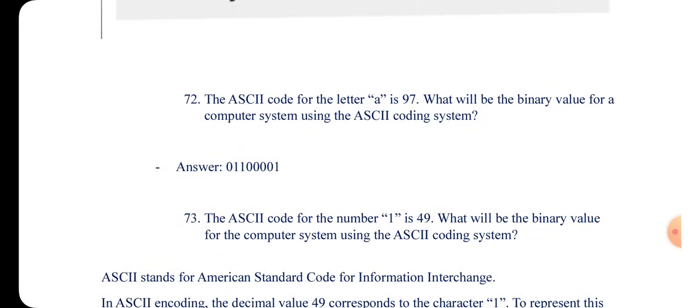So when you divide 97 by 2, it will be 48, remainder 1. So I'll write the 1. Now you divide 48 by 2, which is 24, remainder 0. Then you divide 24 by 2, which will be 12, remainder 0.